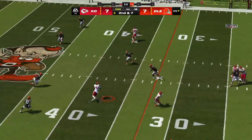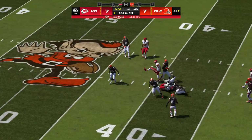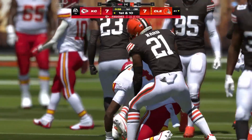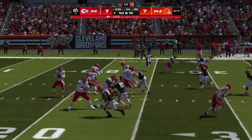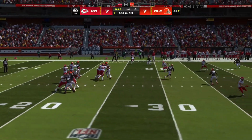Mahomes now to throw. Well, this one complete. It's Rashee Rice. And they get him down, but not before he takes it across the 40-yard line. Give him 15 yards on that one. Kansas City has a 1st down.